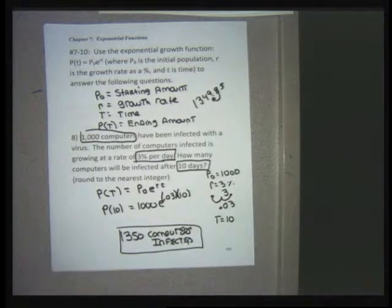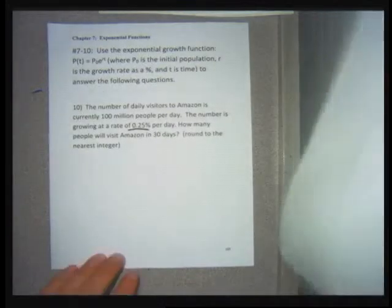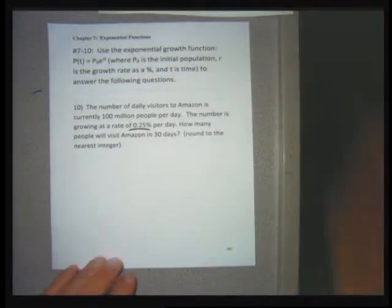Ten's going to be a completely different setting, but we're going to use the formula the same way. So as I read through 10, it talks about Amazon, and again, these are completely made up numbers. I have no idea how many people go to Amazon every day, but it says right now 100 million people go to Amazon every day, and it's growing at a rate of 0.25% per day. How many people are going to be going to Amazon in 30 days?